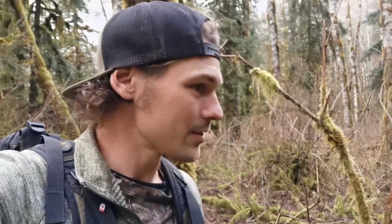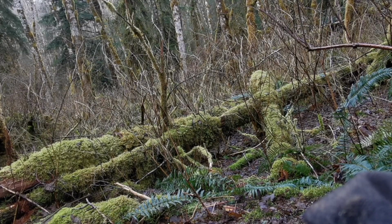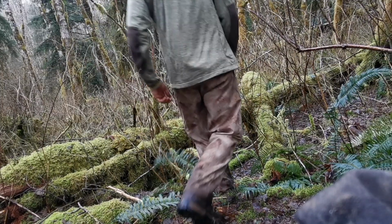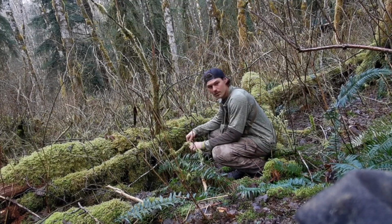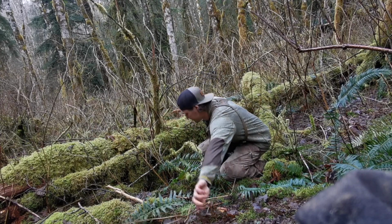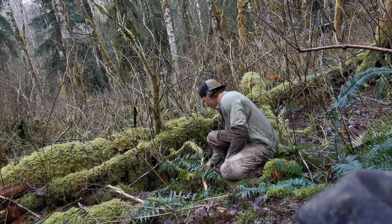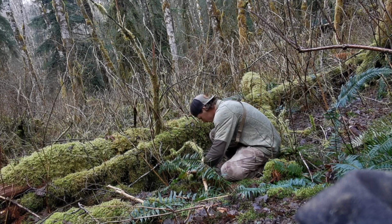Alright, I can't wait any longer. I'm gonna set the camera up here and we're gonna take a look at what we got. That's awesome. Okay, 1 second. Alright, that'll probably do. Blending right into this ground here. Yeah, very cool bull.